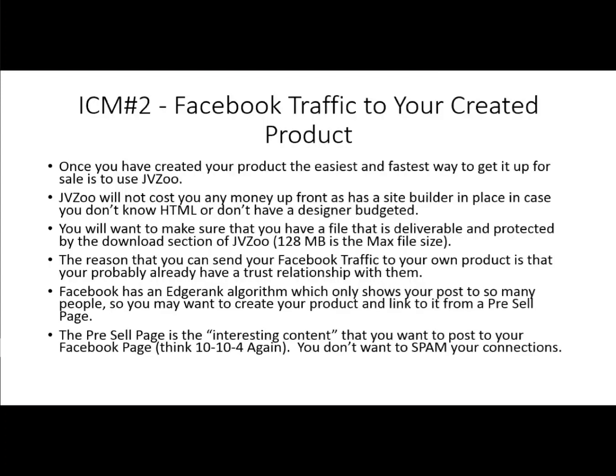Okay, remember now the pre-sale content. You should be creating interesting content. You don't want to spam people. You want to give them content that's really helpful, because this will ensure that the next time you post something, they're just not going to ignore it because you are always posting sales pitches. In your posts, give people something that's really going to help them.